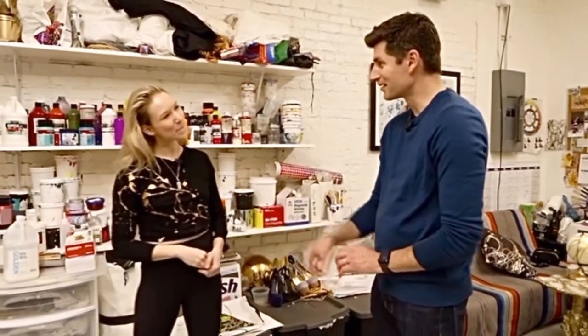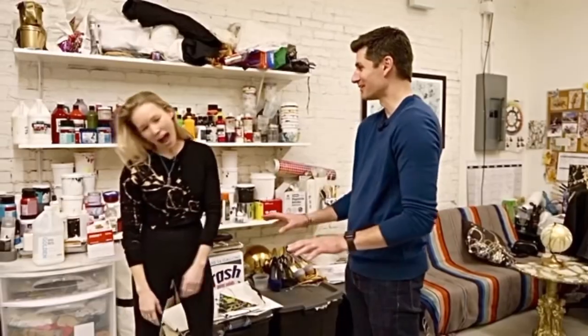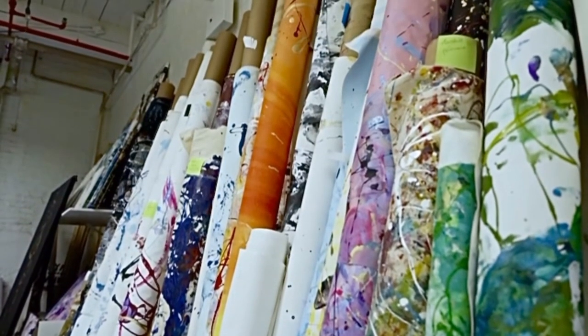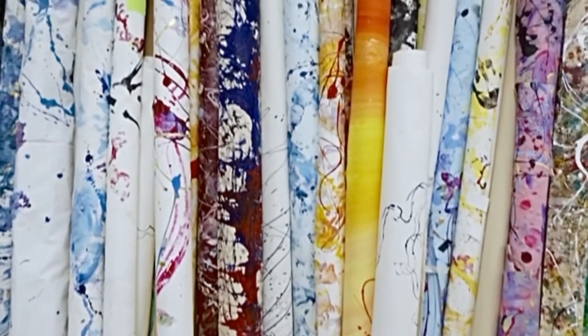Do you constantly have paint on your fingers at all times? Is there any point in life? I would say like 60% of the time. All of these are large scale paintings, always painted with the side rolled out so the paint doesn't fold in.